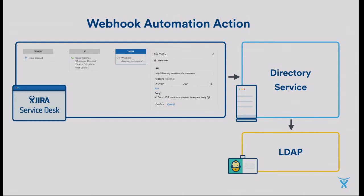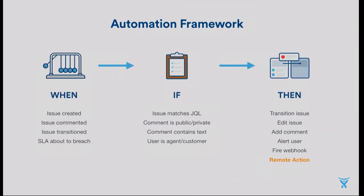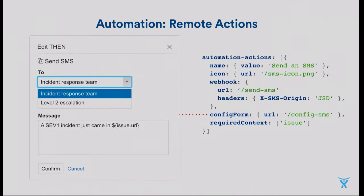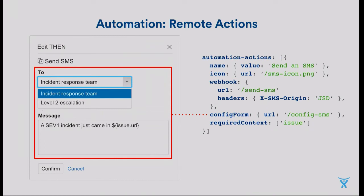Now, I know what some of you guys are thinking. This is really great for system integrators, but how do add-ons get in on this action? Well, one of the things we're working towards is the ability for cloud add-ons to package up these remote actions. So you can create your own Lego blocks and distribute them and sell them on the Atlassian marketplace. For example, in the near future, you'll be able to build a Connect add-on that knows how to send, say, outgoing SMS. As an add-on developer, you provide the name, icon, and webhook URLs, as well as the configuration UI.